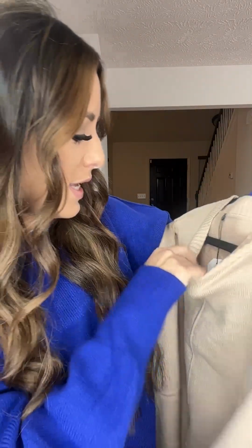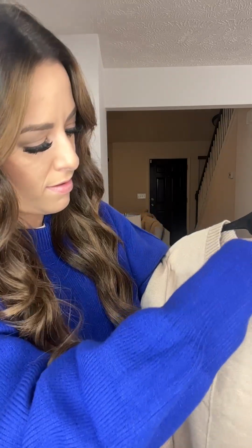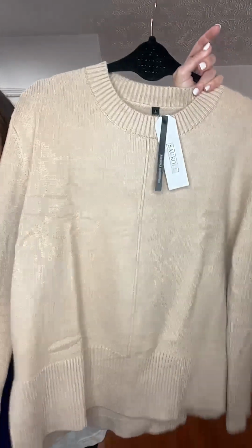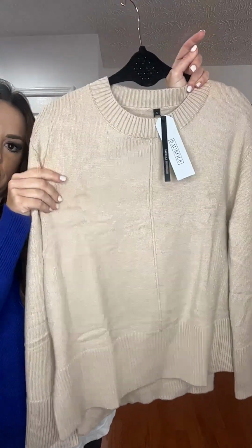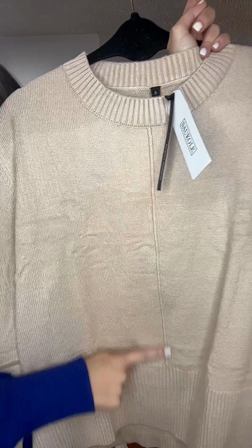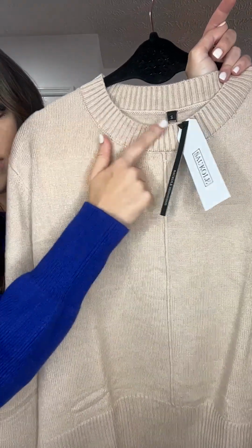Okay, this one is the Collection Vogue. It's gonna be this one. This one comes in striped sideways. It comes in a black and cream stripe this way, and then it comes with this cream color. I love it. This is so cute. It's got the design down the middle. It's got a really nice neckline.